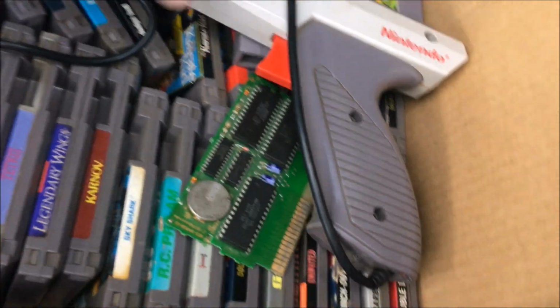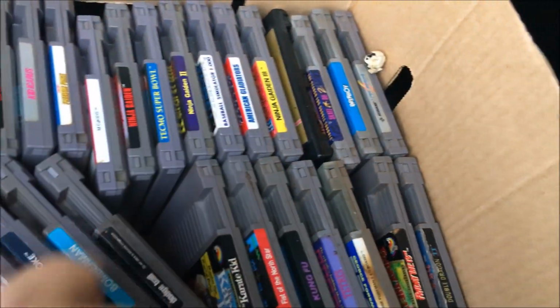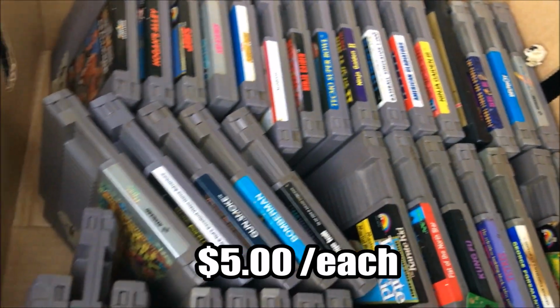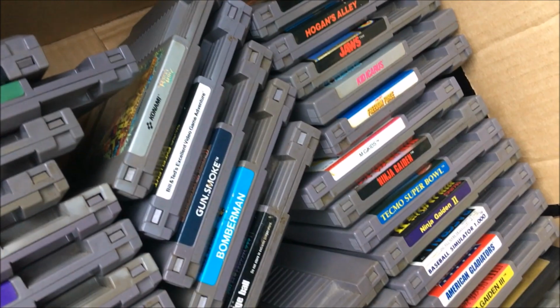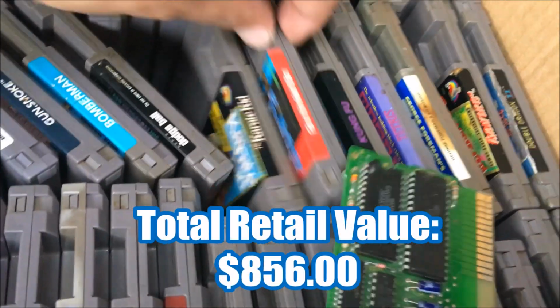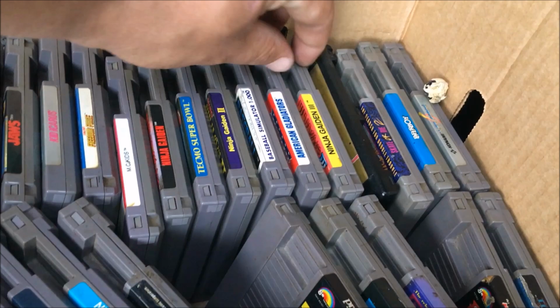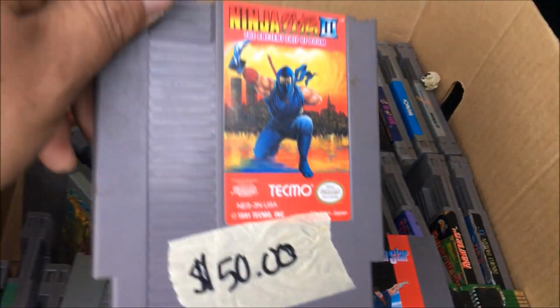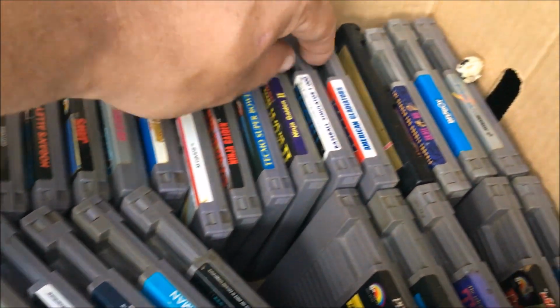I scored all these games for $300. Now, I paid an average of $5 each, basically, for all these games, and I just couldn't say no. I mean, they're all games that are definitely not throwaway games. They're definitely games that are more on the valuable end, like Fist of the North Star, and just games that you don't see very often. So, pretty cool to score these. I don't know if these prices are right on here or what he was thinking, but definitely got a good deal on these.